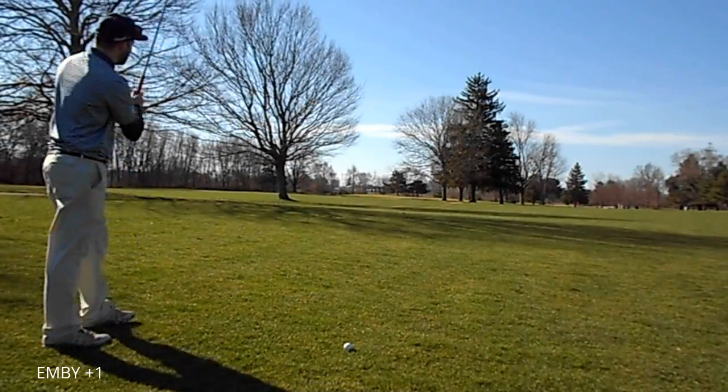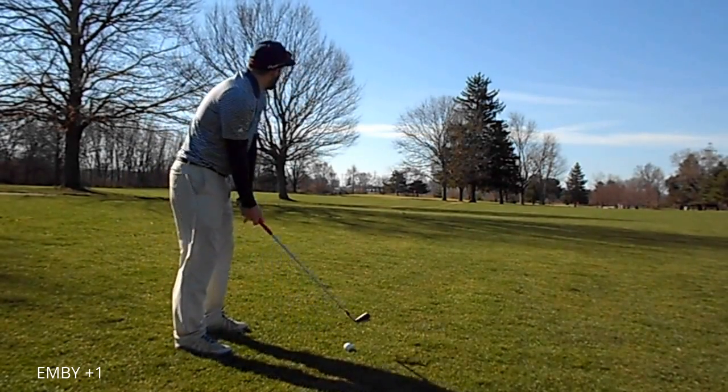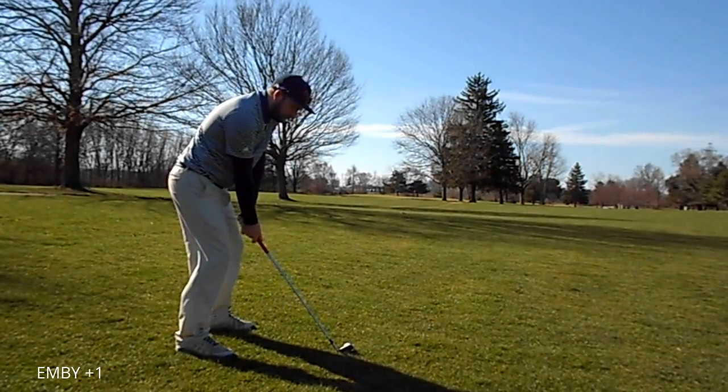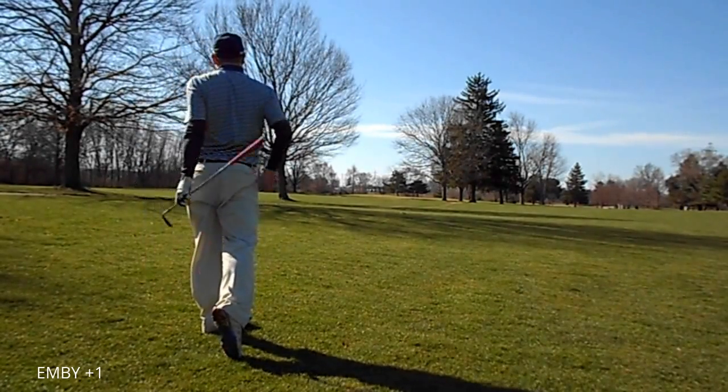So here's a second shot. I only have about 150 or so out, so I have an 8-iron here. My feet are lined up perfectly with the flag, but somehow I managed to pull it straight into that tree, and you can hear the big thud and then the ball drop.